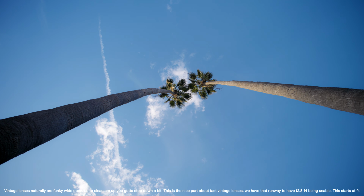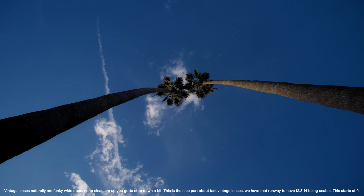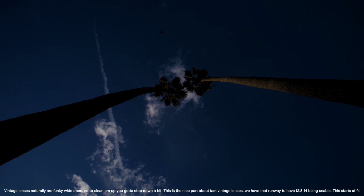And I just don't like when everything's a very blurry and blobby mess. And honestly, I stopped down to f4 and 5.6 with most of my lenses. So for this lens starting out at f4, it's pretty nice. But there are those scenarios where it would be nice to have an f2.8 to let a little bit more light in. That's a fair thing.